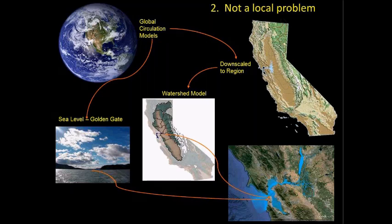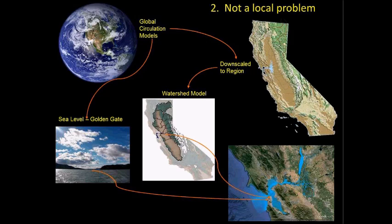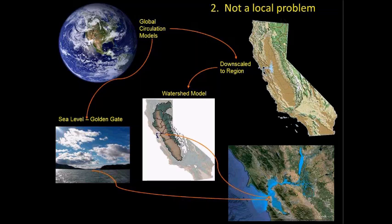climatic processes. We downscale to the region of California, so we need to look at how global scale processes bring about regional effects, and we downscale even further, and we want to know how regional effects at the scale of California have effects on the Delta. So this is a complex problem in the sense that we have to take a broad geographic view of the Delta, looking far inland to the crest of the Sierras and across the North Pacific Ocean.